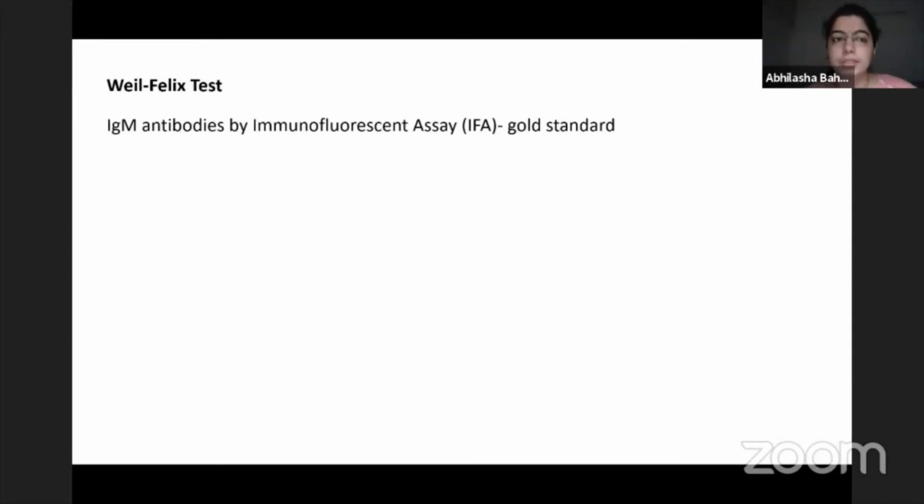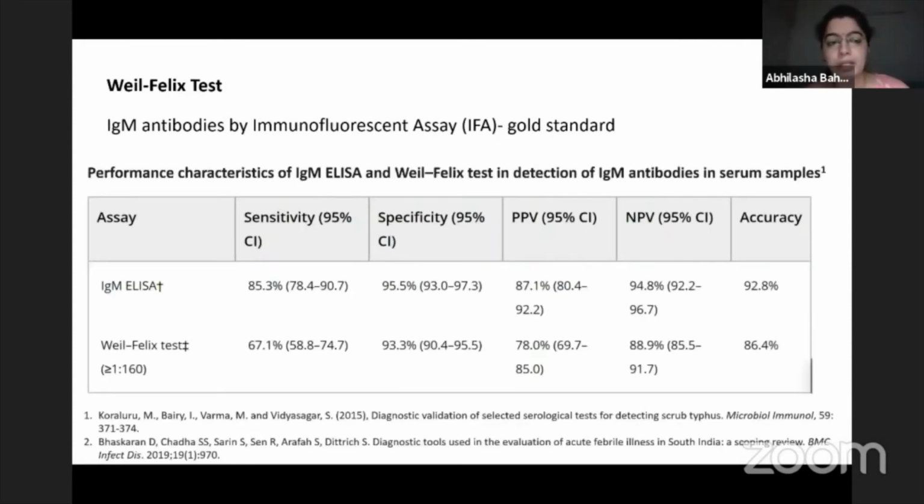Coming to the diagnosis, now IgM antibodies by IFA is the gold standard, but this test is very expensive and it's not routinely available in our country. So we have to rely on a heterophile antigenic test, which is the Weil-Felix test. Now this test is based on the cross-reactivity of rickettsial antigen with Proteus. So the sensitivity is low, but the specificity and accuracy is fairly reliable.